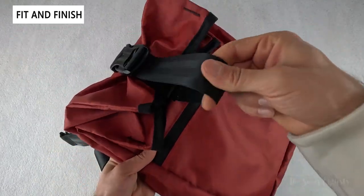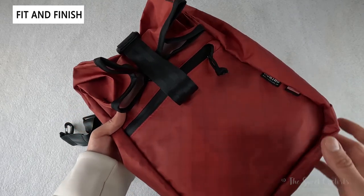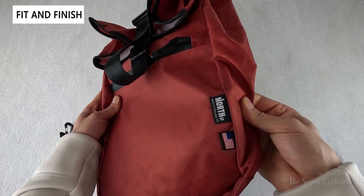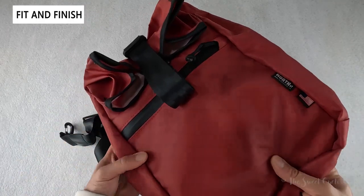These straps and some of the attachments are all black regardless of which color you pick. So you get a nice little bit of contrast and almost no branding. The only visible tag here is the North Street tag on the bottom side, along with an American flag to indicate this is actually made in the US.